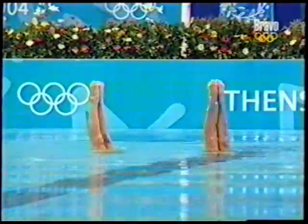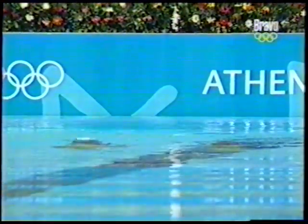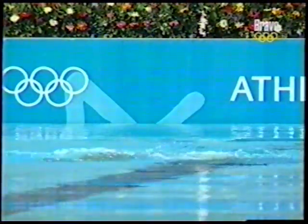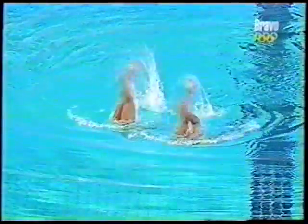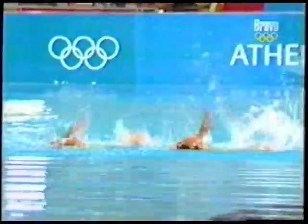Here's the first element here. Beautiful, nice vertical. They really have to work hard, though, to get out high, because they've got slightly shorter arms and legs, and so they've really got to work to look big in the water. So far, so good, though. Longer legs an advantage? Definitely, because the judges are looking for height out of the water.